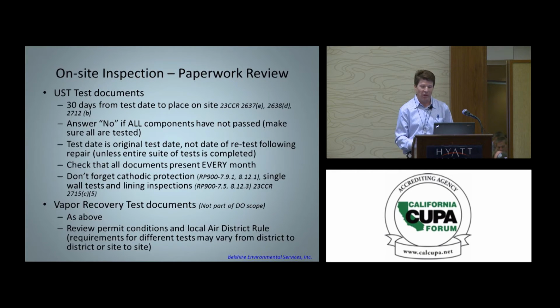And then, of course, cathodic protection, single wall. That's sometimes, I think, kind of lost in the shuffle with all the secondary containment sites out there now. And there's some vapor recovery testing that is out there. You know, it varies almost from site to site. It can vary, so that's just something to be aware of for anyone who's looking at that piece.